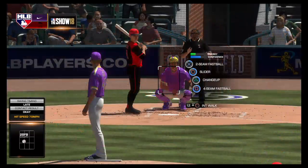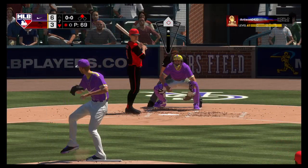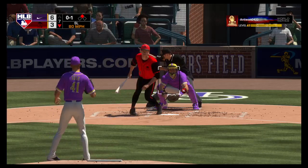Riding in once again, Eddie Matthews. 0 for 2 here to start the afternoon. Oh, an ugly swing there.